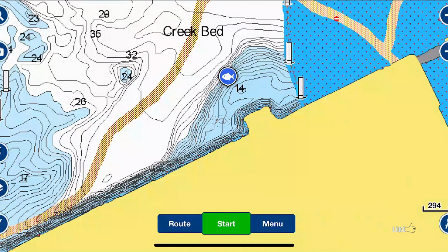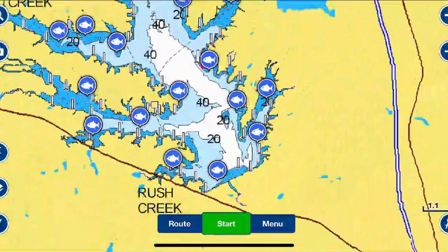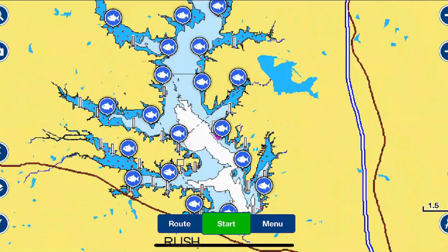So anyways, guys, that wraps us up for Lake Conroe. Hopefully you had a chance to view the Google Earth videos. If not, definitely go back and check them out.